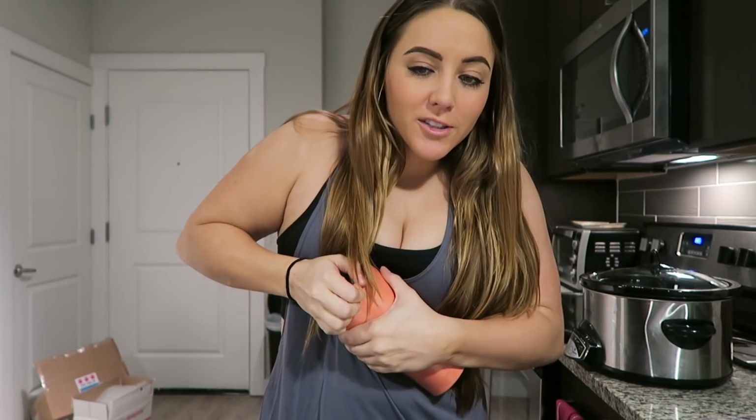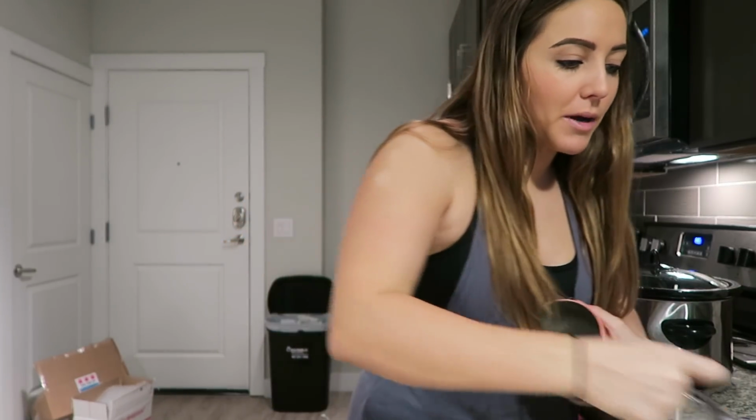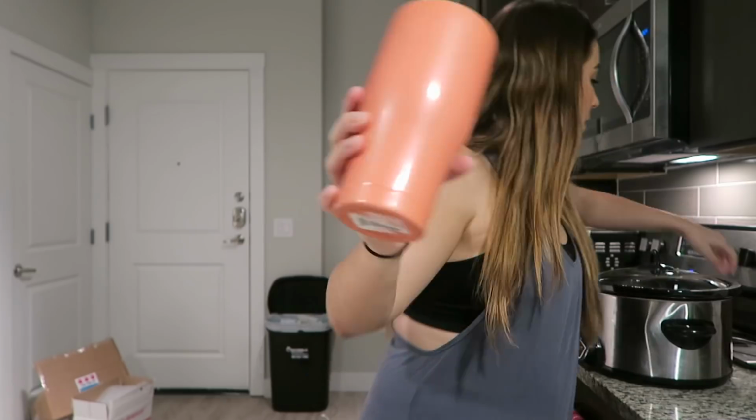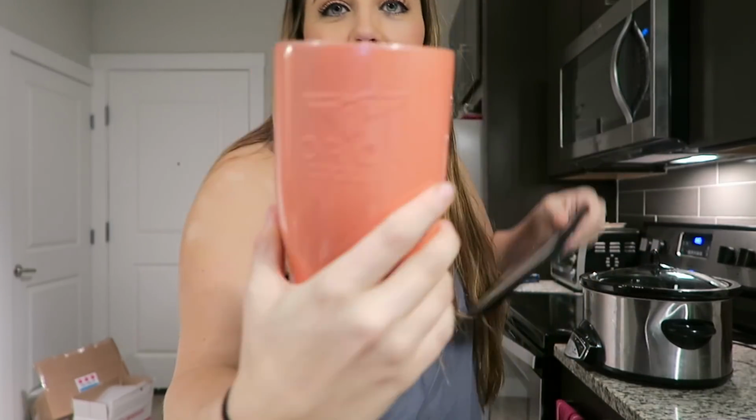Now I have less than 10 minutes to get out the door, so that means I'm going to bring my coffee with me to work this morning. Let's put stuff out of the way. I've got my Orca Coolers cup right here.